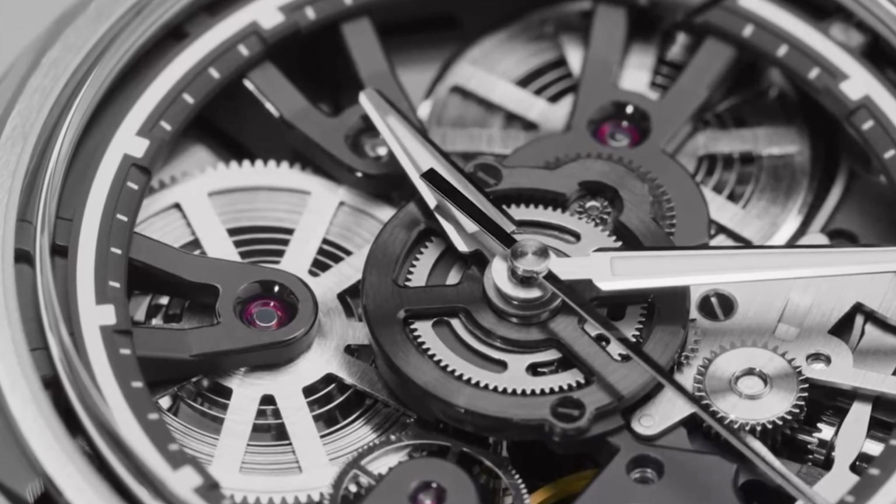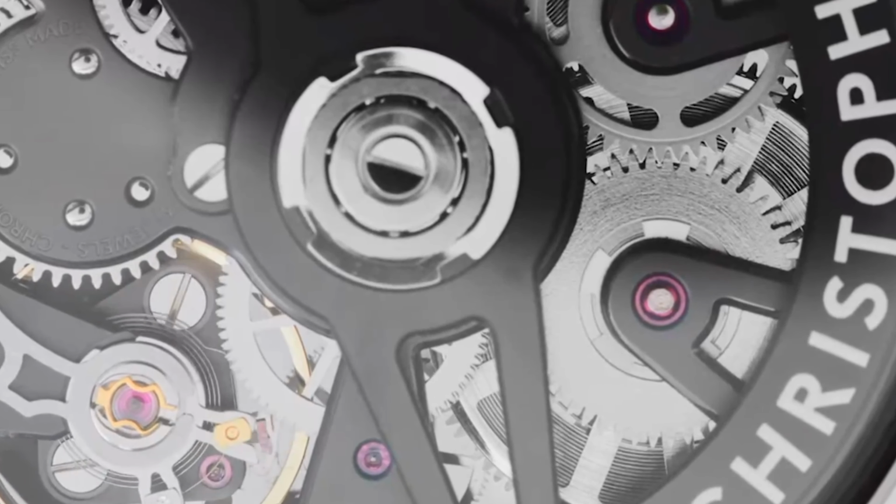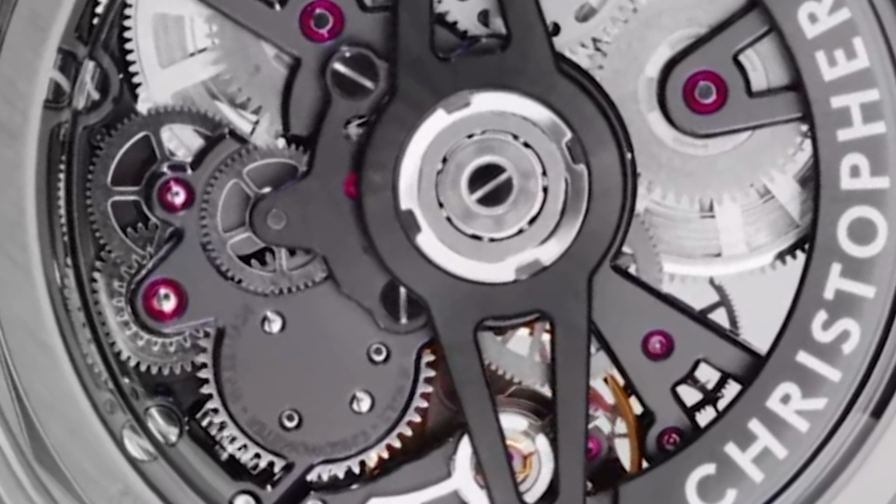And if you were wondering what separates the 12X from the 12, that would be Christopher Ward in-house movement caliber SH21. And if you know anything about in-house movements, you will know that this is not something independent brands do. They just don't touch it. The cost of the development and the production are just too high. I'm sure that Christopher Ward sees their in-house movement as the Mount Everest, the pinnacle, the highest of achievements.